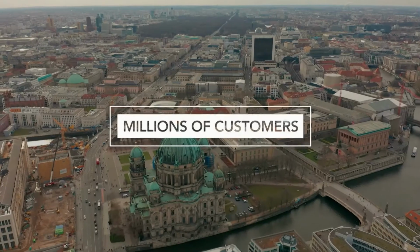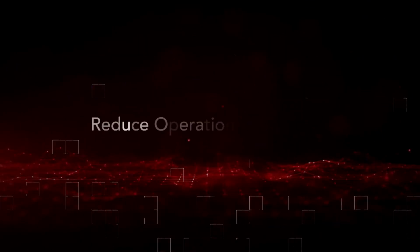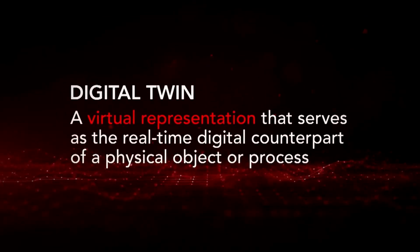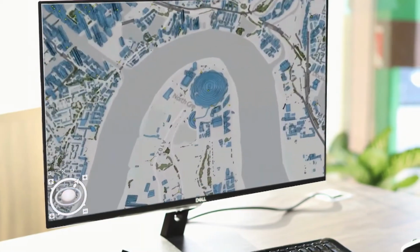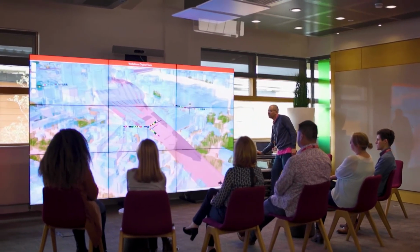Across Europe, we have millions of mobile and broadband customers. Ultimately, we want to help build digital societies for the future by reducing operational inefficiencies and improving customer experience. At Vodafone, we believe one of the best ways to do this is through the creation of a digital twin. We have experience modeling our infrastructure assets and the environment in 3D. It has been really immersive, and from an operational point of view, it allows us to have a 360-degree view of the network and how it operates.